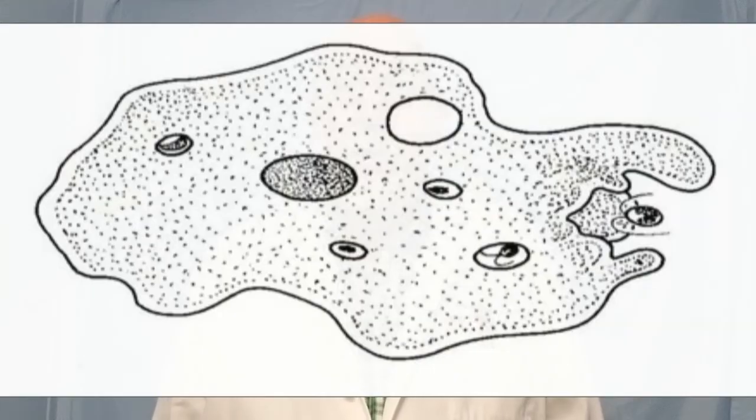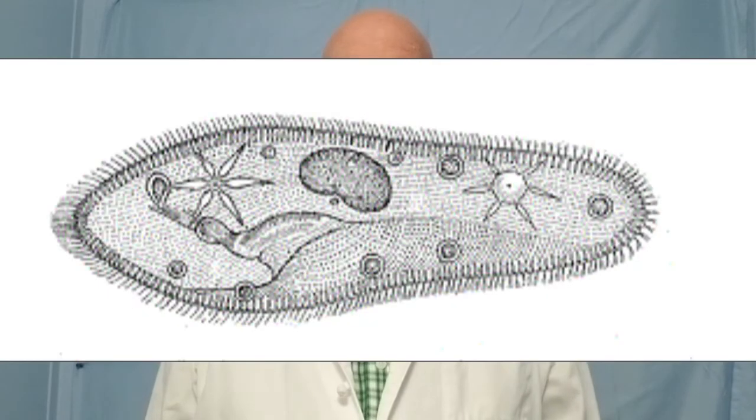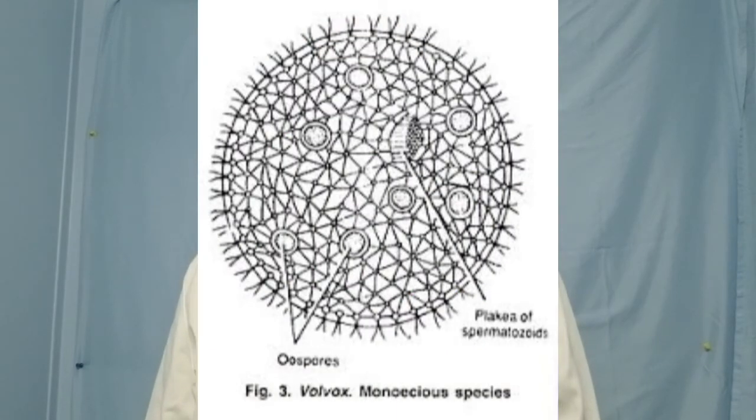So the videos will explain those to you. The 4 organisms are the amoeba, the euglena, the paramecium, and the Volvox. So each of those videos covers those items in that order, and you can see down in the lower corner underneath the video, it tells you what the organism is.